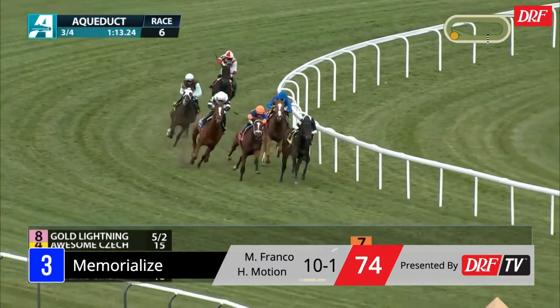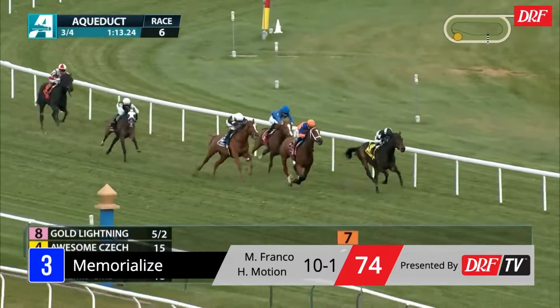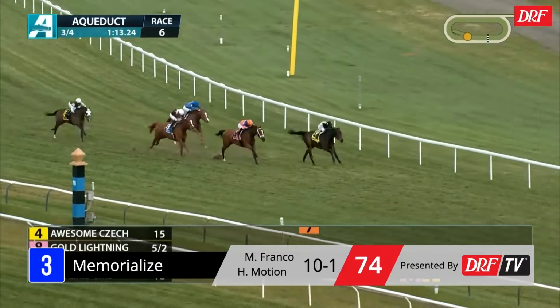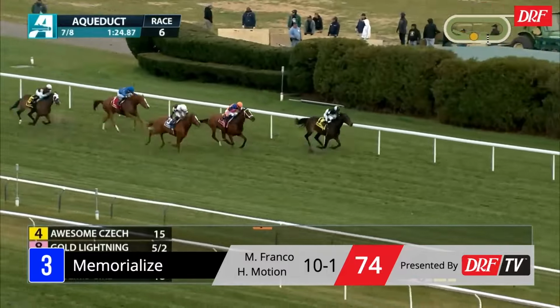What a great trainer Graham is. And he got him home in the Teppen last time out. This is Memorialize, only the 4th start of her career. And she really comes with a pretty strong kick to wear down the pace setters. Earned a 74 Beyer speed figure. That's a career high. Now she's going to have to run a little bit faster against a tougher group.